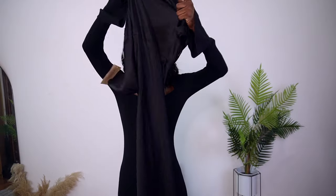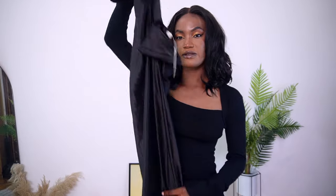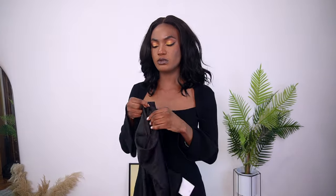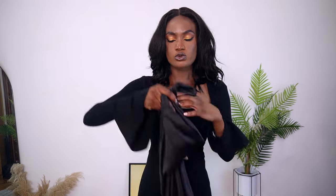The next one is this satin dress. Now I'm not sure if this is a satin fabric. Okay, I think it's 100% polyester. So this I chose after I saw the model wearing it. It's a very long dress. Like I said, I'm 5'9", so a lot of things didn't fit me well, but I love the style. It had a ruching here, which was very cute, so I did pick it up.